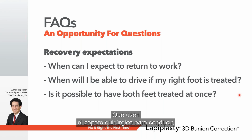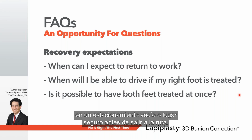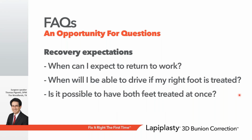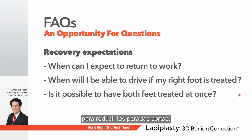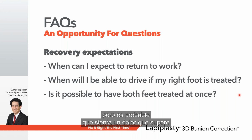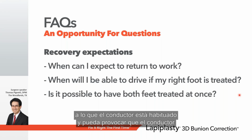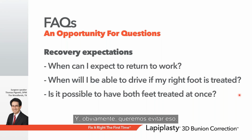Again, they're going to use their surgical shoe for driving, and they should practice driving with that surgical shoe in an empty parking lot or someplace safe before actually hitting the road. And leave long following distance, as I mentioned before, to minimize short stops. Now, the foot in the surgical shoe is usually protective enough to withstand an abrupt firm press on the brake pedal, but there's likely to be some pain that surpasses what the driver is used to and may cause the driver to let off the brake pedal, possibly leading to an accident. So obviously you want to avoid that.